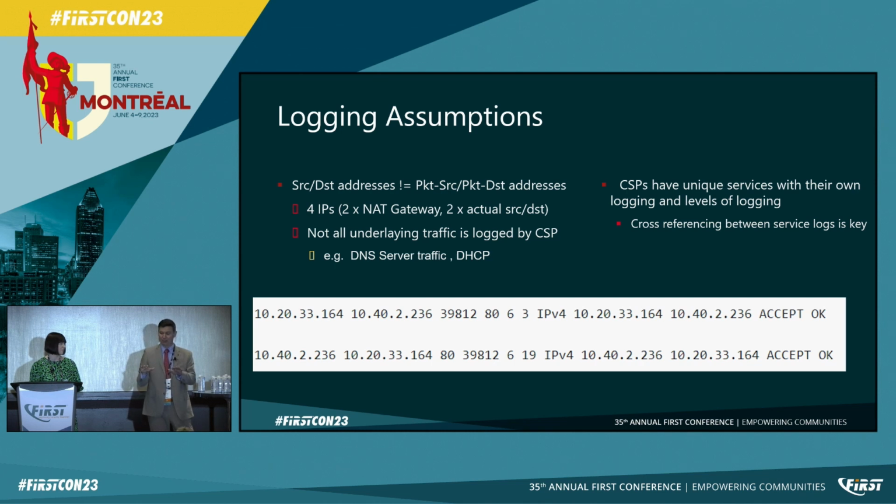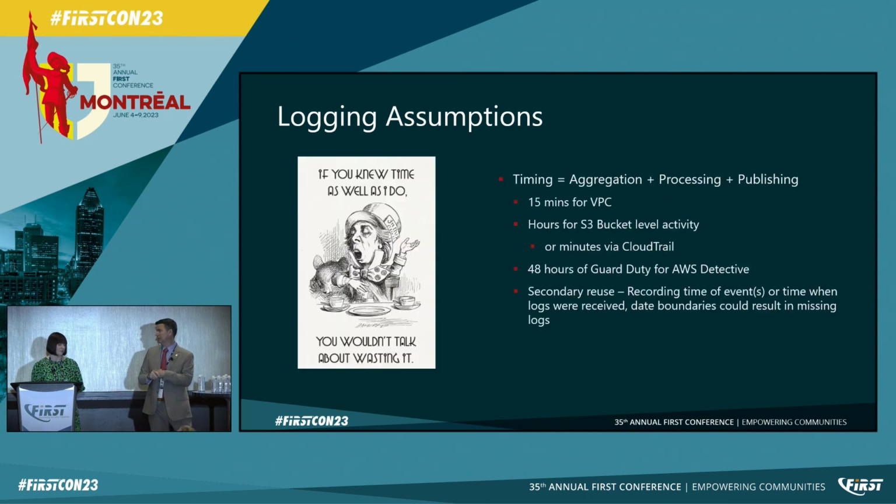A good example is you might be sending some logs for your S3 bucket to log level activity to the S3 bucket. Another example is you could be sending some of those to CloudTrail. So some of the same logs could give some different information about the exact same thing going to different sources.